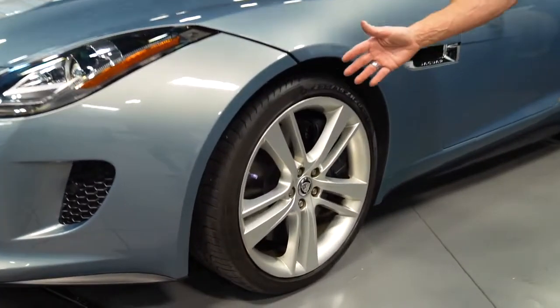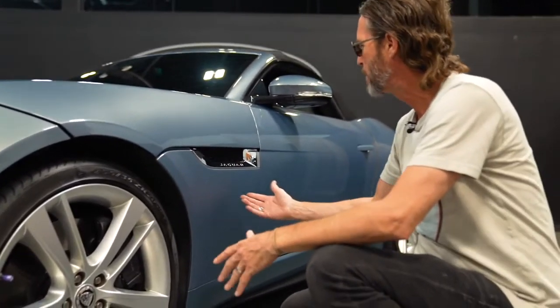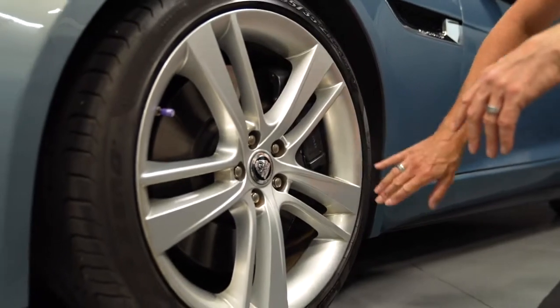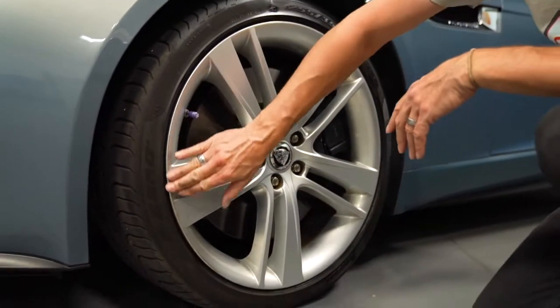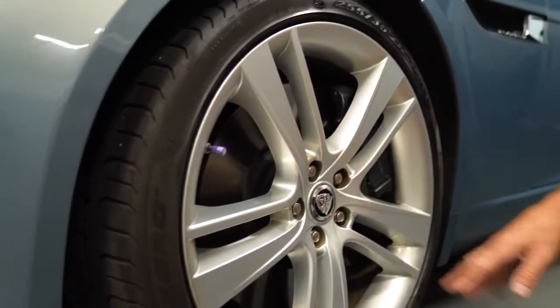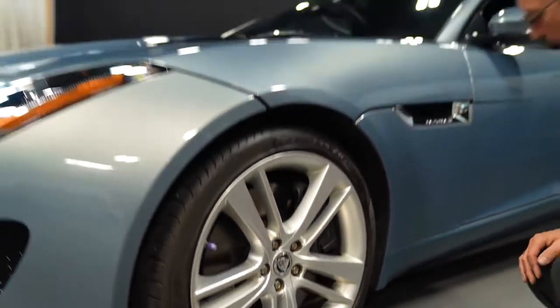Again, all this nice blue and slash silver paint looks fabulous. The chrome around the Jaguar sign looks good. And here's your first wheel, and no curb rash on this wheel. All looks pretty good. Got to clean inside some of the crevices here. The brakes look fabulous. The brake pad looks good, and we're in good shape.